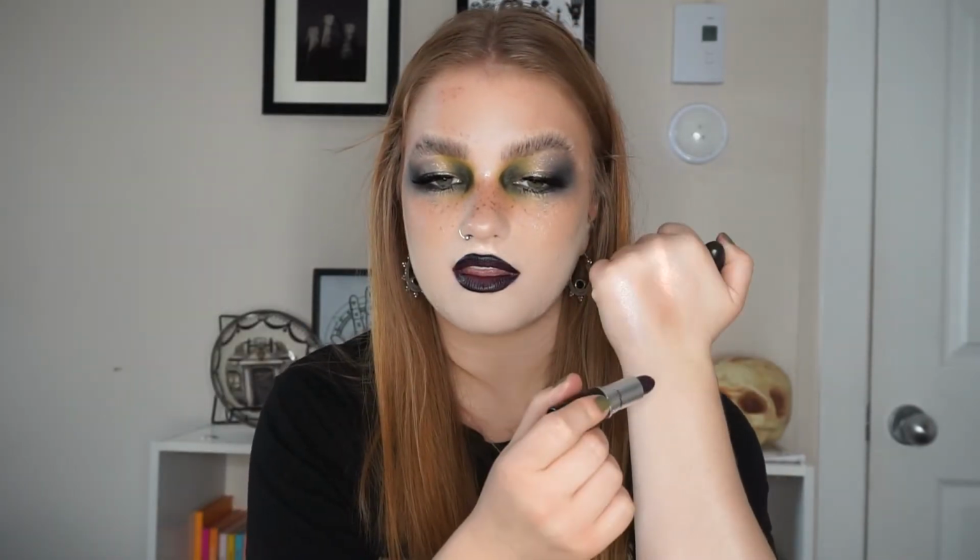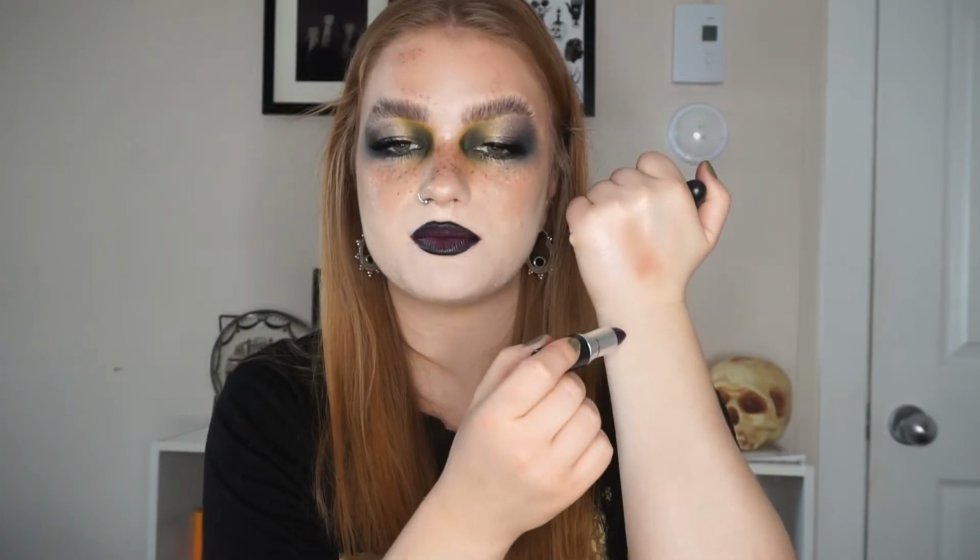It's a satin lipstick, and am I gonna be able to swatch this? Yeah. So this is what I'm wearing in the middle part of my eyes today, and it's definitely a cooler toned purple. It is a satin. It's quite dark. Please excuse that truck.